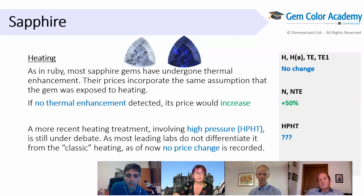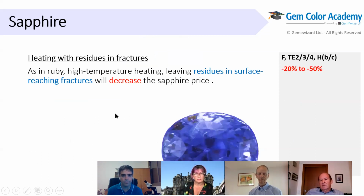A more recent heating treatment that we are now seeing in the market is heating that also involves high pressure, and like in diamond, it's called HPHT. And this treatment is still under debate. The debate is not about the treatment itself, but about the durability of the gem after the treatment. Most leading laboratories today say that they are not identifying any change in the durability, so it is still considered a subtype of the classic heating. Therefore, there is no change in the price in the market. But who knows, maybe this will change in future. We are still monitoring it in our databases. Tom knows, no?